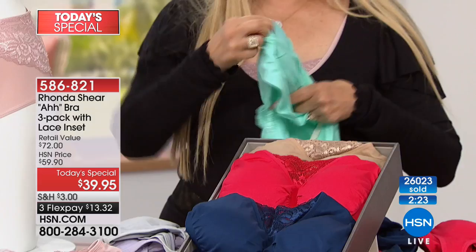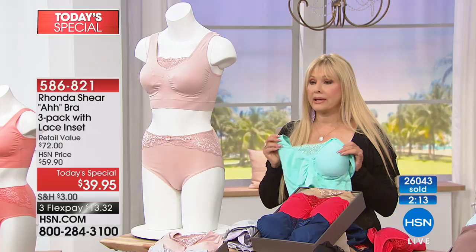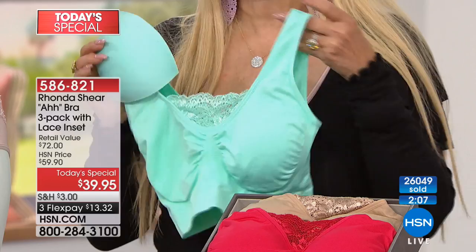I get so many questions from women: I'm a little smaller on one side than the other. You've got three sets of pads. You can double, triple layer the side that you need a little bit more extra on. You can use a prosthesis if you would like. It's just a bra for all women, all shapes, all sizes, all ages.